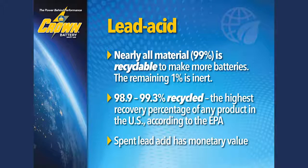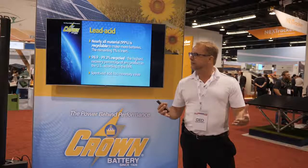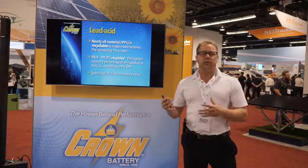It is the highest recovery percentage of any product in the USA according to the EPA standard. And the beautiful thing about what's driving the recyclability of lead acid batteries is that they have a monetary value. They're worth something in the marketplace today. So even as an end user who has a bank of lead acid batteries that is spent and needs to be replaced, we have a way or a motivation for that end user to bring the batteries back to a certified recycling facility where those batteries then can be recovered again and used for future devices.